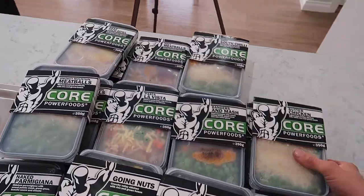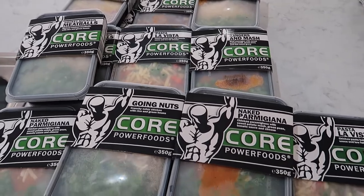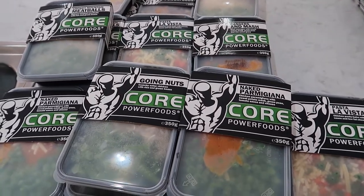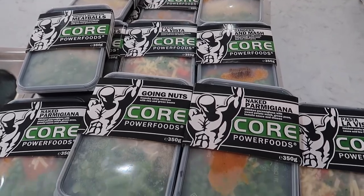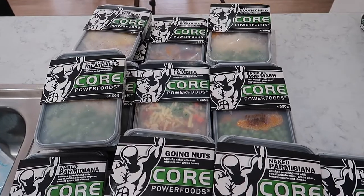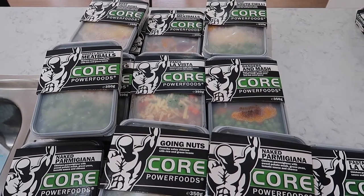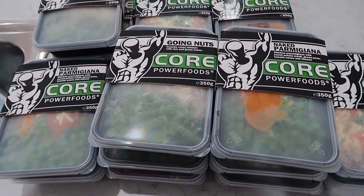That's what we've got. So I think we ended up with 24 meals for about $150. You got a little bit of a discount code. It's $14.95 for shipping. Never had one of these before. And we're going to give it a bit of a run. So these are going to go in our freezer and be dug out when we need a meal straight away. And we can share it and see how we go.